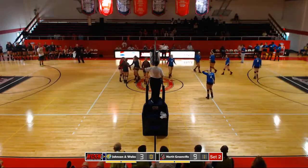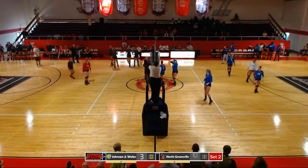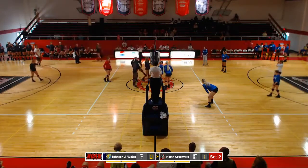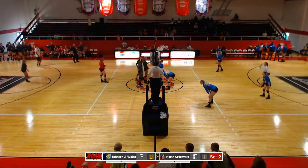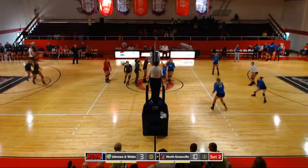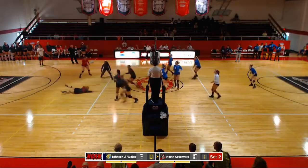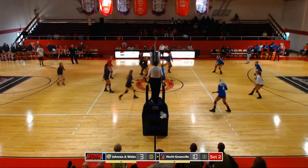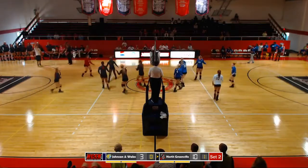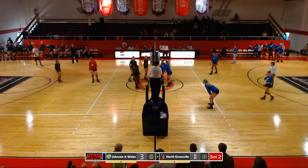Spike there, and it almost ends up in the stands. So 10-3 now in favor of North Greenville. A substitution for the Crusaders. And nice job to keep that alive. And can't do it there, but it's out. So 11-3 now. Crusaders continue to pull away.